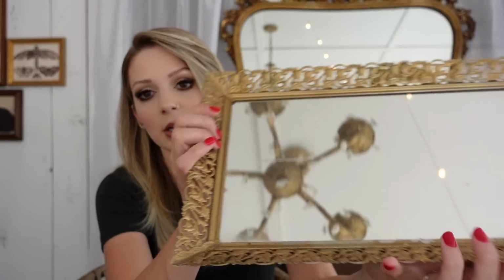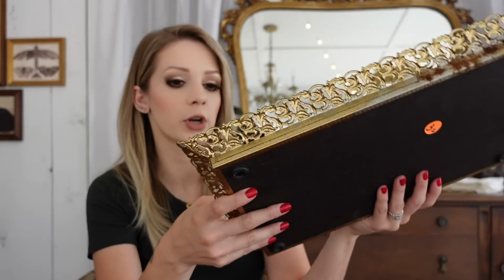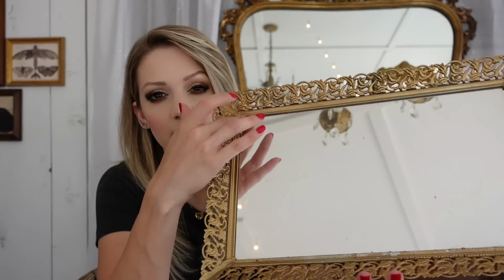So not much to say about this. I liked the little edges on this. These are super common to come by. This is probably not even vintage, but it's a nice little vanity tray, and I think it's gonna look pretty. And the mirror does have some of that aging on it that I like, so that's always a win for me when I find an old mirror. I like it to have a little wear and tear on it.